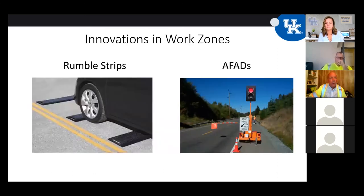Real quickly, and then we're getting close to the end, some new innovations that are out there: rumble strips, here on the picture to your left. Basically, you put them in a series of 3. The rumble strip manufacturers like you to put 3 sets of them out. I think that's a little much, maybe 2 sets of them. We've used 3 in a sequence, but now you've got to realize that you're going to have to put extra signage up because motorcyclists don't like these things. You want to let the motorcyclists know what's up ahead in the road. So it might cause a sign to go down.